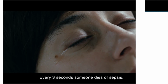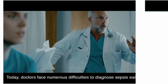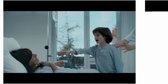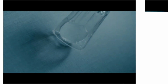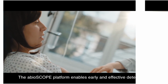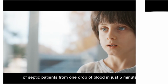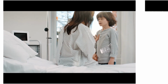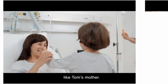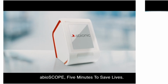Every 3 seconds, someone dies of sepsis. Today, doctors face numerous difficulties to diagnose sepsis early enough. Now, help is on the way. The Abioscope platform enables early and effective detection of septic patients from one drop of blood in just 5 minutes, saving millions of lives, like Tom's mother. Abioscope, 5 minutes to save lives.